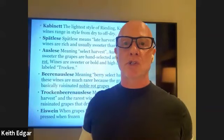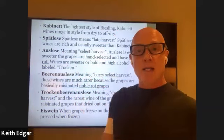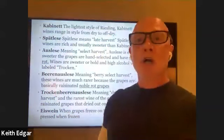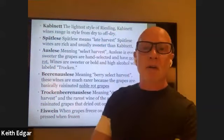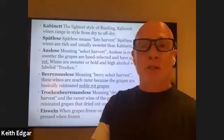So you're getting a very, very high concentration of sugar. This is Trockenbeerenauslese, and these are basically dried berries. And these, again, once they're dried, instead of 20% sugars, they've got 80% sugars and 20% water. So they're starting off with a very, very, very sweet juice. And this is where we get some very, very beautiful sweet wines, just from Germany.